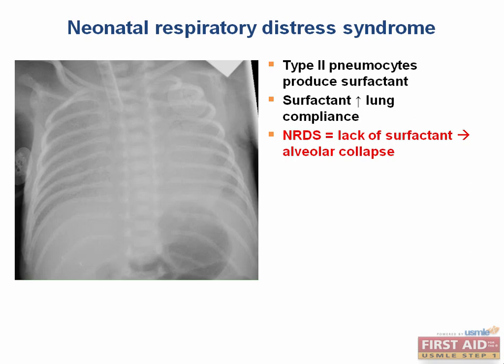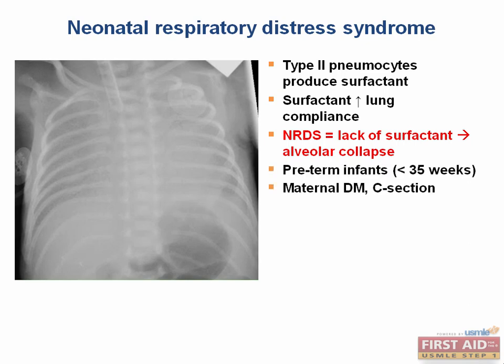So who's at risk for neonatal respiratory distress syndrome? Well, classically, it's preterm infants, especially those before 35 weeks. Other risk factors include maternal diabetes and C-section. An important marker of lung maturity is the lecithin to sphingomyelin ratio in the amniotic fluid. Both lecithin and sphingomyelin are lipids in surfactant, but it's mostly lecithin that gives surfactant its properties.